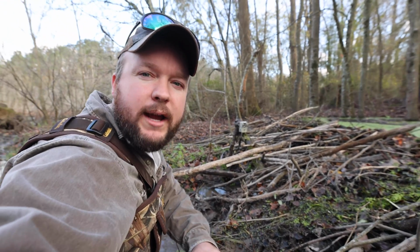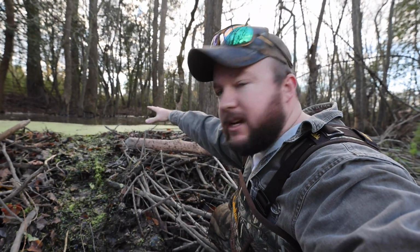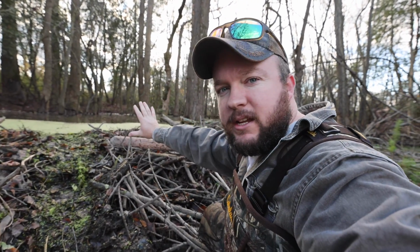So if this were to work out, this would be a really neat perspective. If you can kind of envision this in your mind, have the camera like right here, and so when the beaver exits this pond, it'll be a full frame face shot of a beaver, maybe with a tree in its mouth or something. That would be pretty cool.